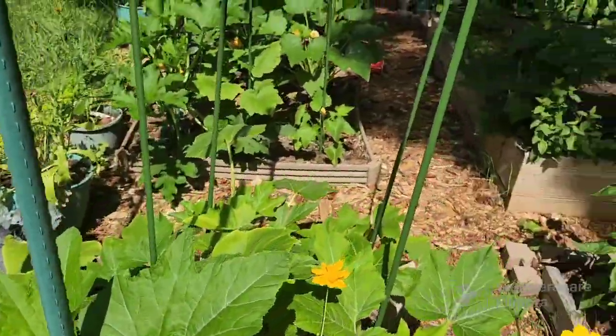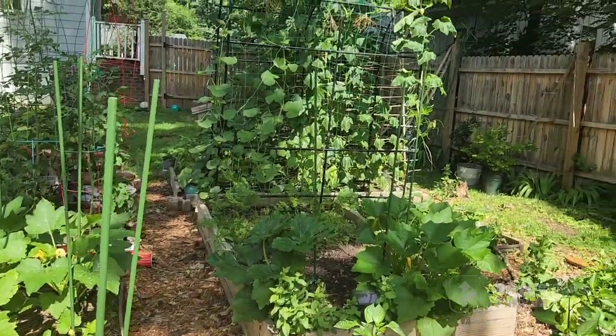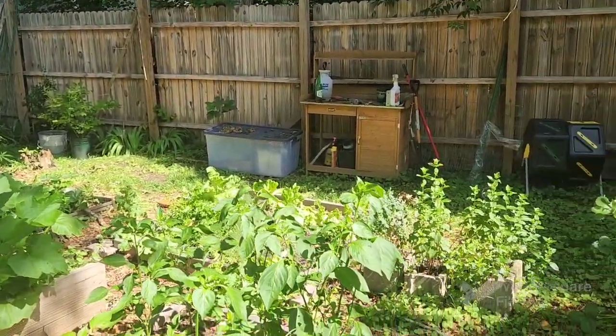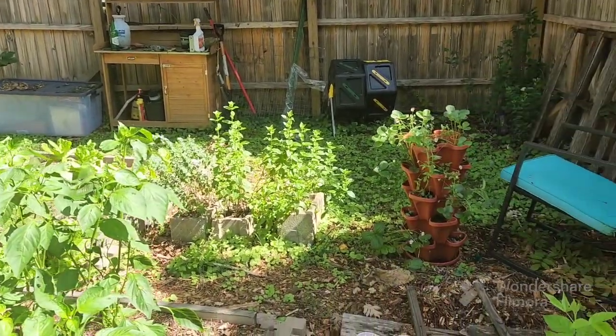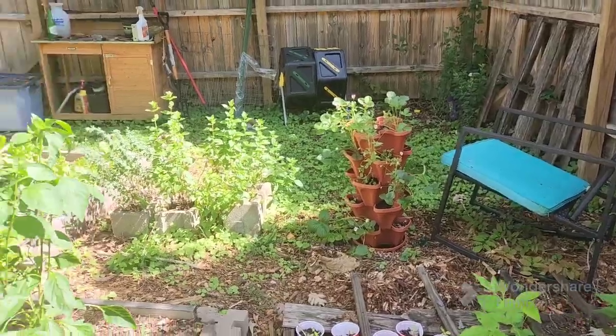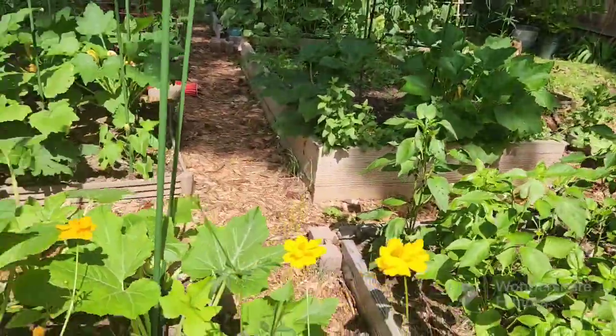All right, anything else I need to show you? Let me think. I don't think so. My mint is doing fine. The strawberries and violas are just a sweet little touch. I think other than that, we're pretty good. So that's how my garden's doing in July.